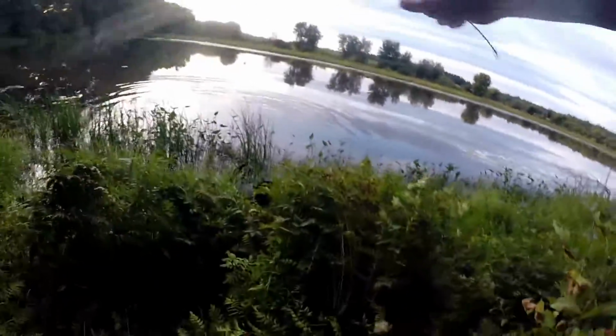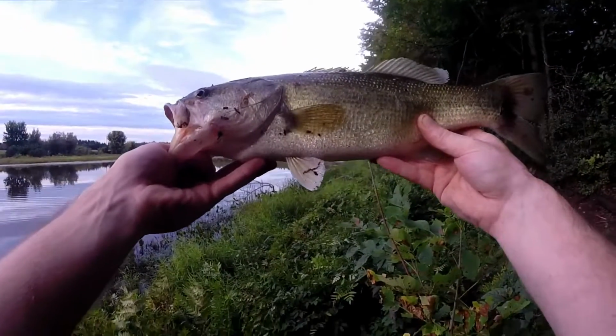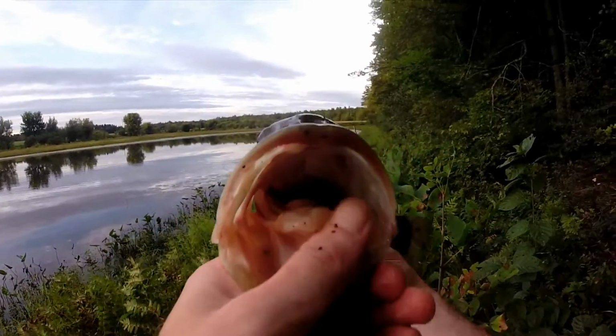Got him! Even bigger! Even bigger! Oh my god! Get up here, baby! Oh my god! What was that? The next cast after, I catch an even bigger bass, baby! Let's go! Oh, look at that bad Larry! Haha! That's like 1 3/4 pounds, just under 2 pounds. That's awesome!